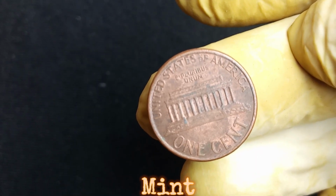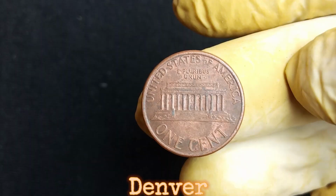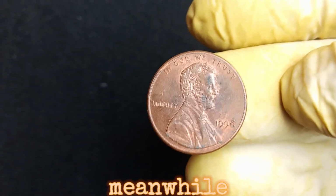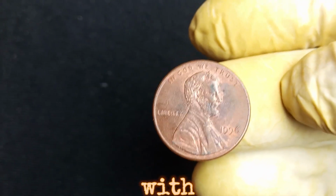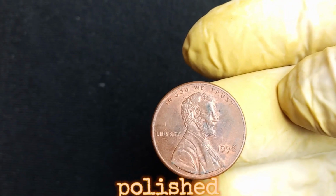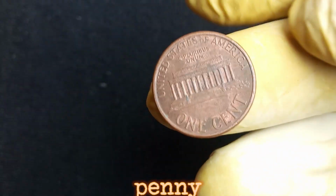The Philadelphia Mint struck more than 6 billion pennies in 1996 with no mint mark. The Denver Mint also struck over 6 billion coins with the D mint mark. Meanwhile, the San Francisco Mint produced proof coins specifically for collectors marked with an S. These proof coins were struck on specially prepared planchets using polished dies, and they are some of the most beautiful examples of the 1996 penny you will ever see.